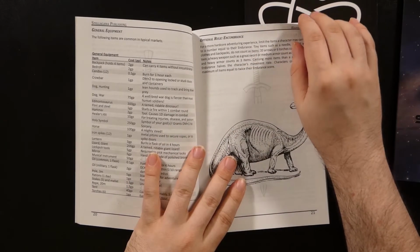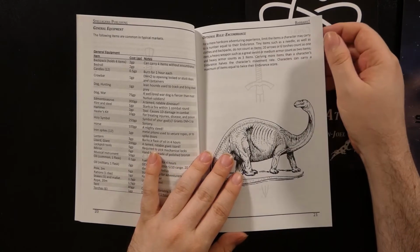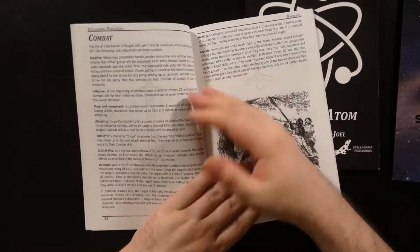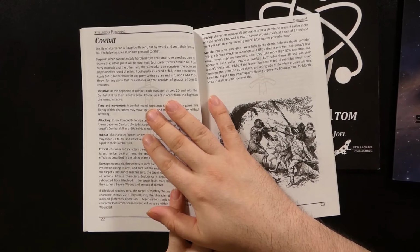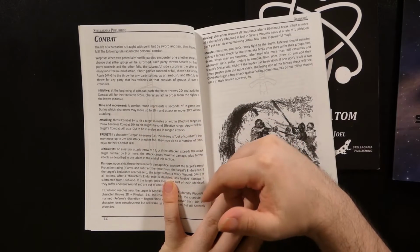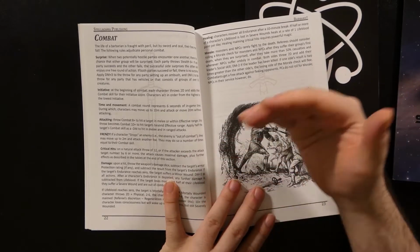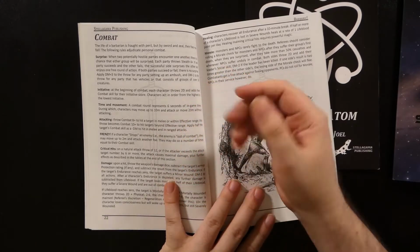You can carry a certain number of items based on your endurance. So the more endurance you have, the more items you can carry along. You do have a more in-depth melee combat system, because you spend more time in melee, and because you're more apt to be in the thick of it, hand to hand.